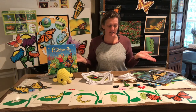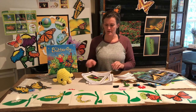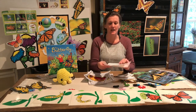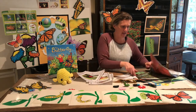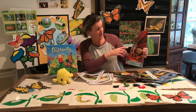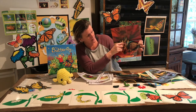Are butterflies insects? Yes, they have three body parts: head, thorax, abdomen, right? They have six legs, they have two antennae, and they have wings. They also have that cool thing. Let me show you this picture. Here's an up-close picture of a butterfly. Here's his eyes and his antenna. Right there is the proboscis.